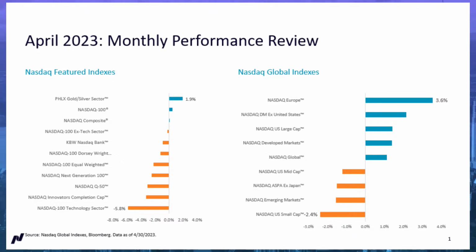In our global lineup, Europe was the top performing in developed markets when compared to emerging markets. The developed markets finished up 1.4, while the emerging finished down 1.5. So really seeing some dispersion there across the globe as well. Yep, and sticking with the risk-off theme, we can see investors really went to the dividend payers.